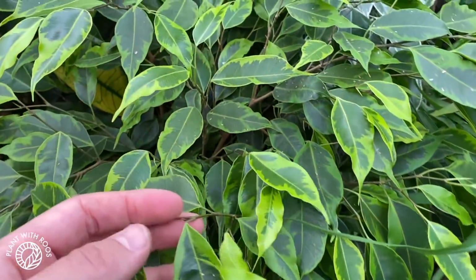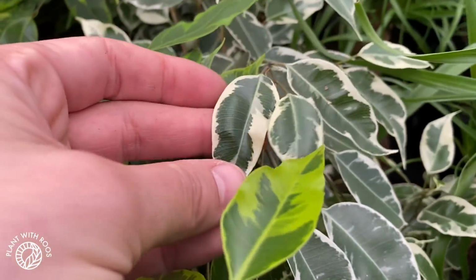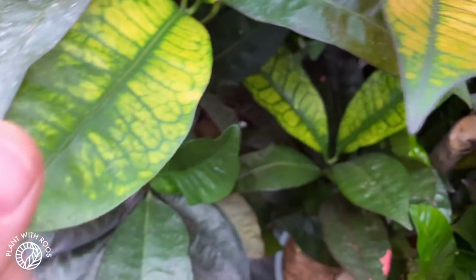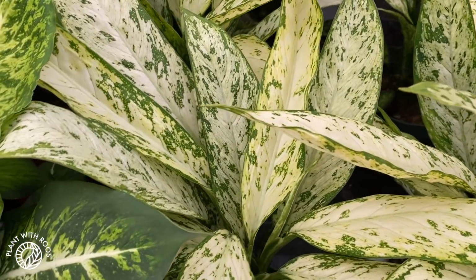Some variegated ficus, Benjamina, I think. Different colors. So this is the yellow variegated one, and this is the white variegated. More crotons. They do have very cool patterns. I don't want to own one anymore. This looks like an Aglaonema. No, it's a Dieffenbachia.